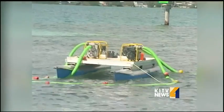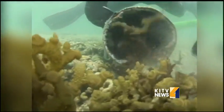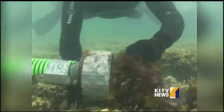The algae was introduced in the 1970s, and it took about 15 or 20 years for us to start seeing a real problem in the bay. First, this super sucker was built and used to suck up a lot of the bad seaweed. But environmentalists realized this was just a quick band-aid for a much bigger problem.